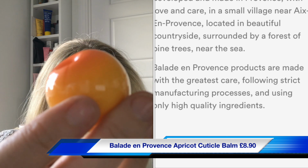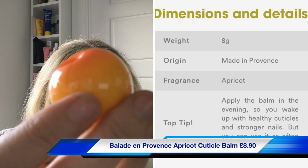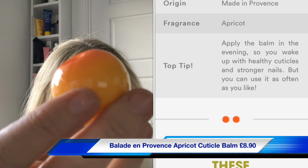It's manufactured in Provence. Please take a small quantity of the balm, massage it into the cuticles and the nails, and it's just the cutest handbag essential.